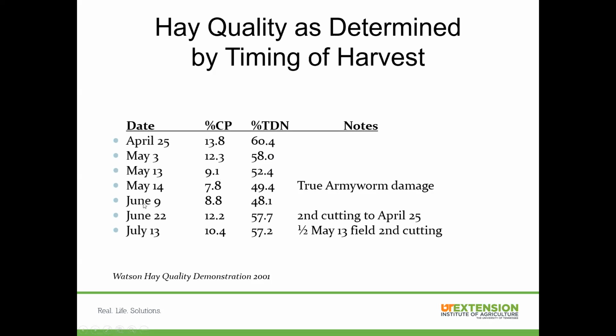That shows you what they did to some of the quality. Now, this June the 9th cutting is really interesting because I think he did this one with somebody, but this was actually the first cutting, and you can see what has happened to the quality. These first two or three cuttings are basically going to balance a ration for most anything we're feeding. This cutting down here is going to have to be supplemented for just about everything we're feeding. But it does demonstrate how quality declines over time.